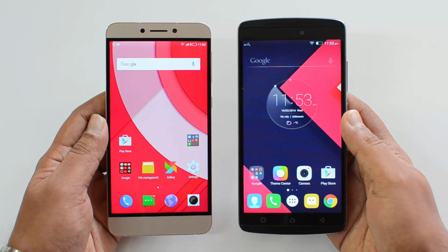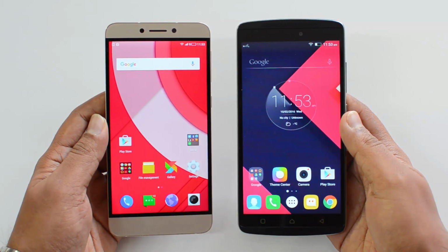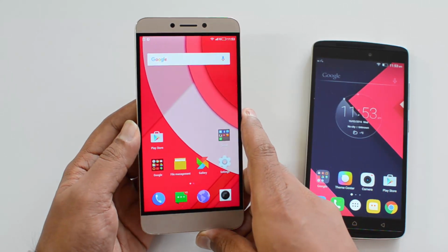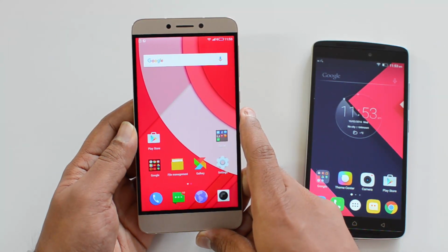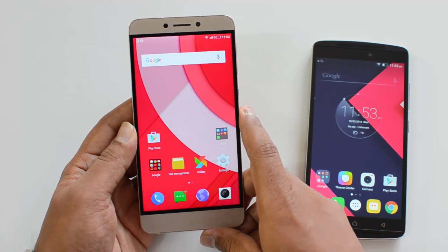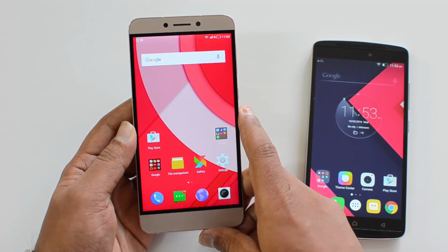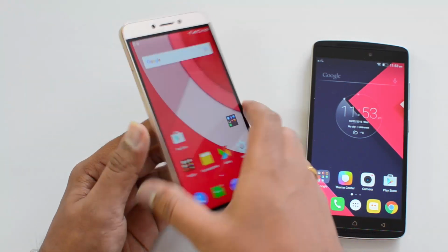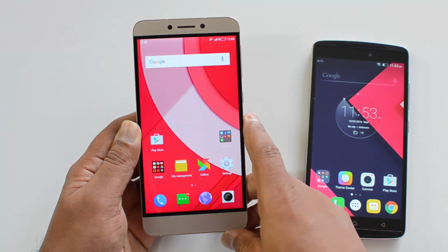Before we go into the detailed aspects, let's quickly have a look at the specs offered on these two phones. First up, the Le 1s, which comes with a 5.5-inch Full HD display. It's powered by the Helio X10 octa-core chipset with 3 gigs of RAM and 32 gigs of internal storage. There is no micro SD card expansion slot, and it runs Android 5.0 Lollipop with a custom EUI.